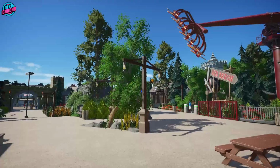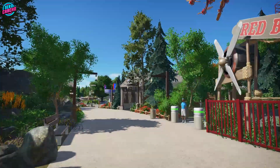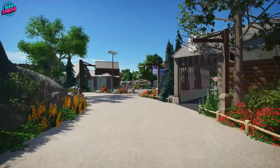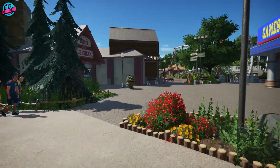Oh, amazing. Right, so we're going to come back out this way. I think we're done with the coasters, aren't we? We've done a circle, haven't we? There's the Red Baron. I think we are done in a full circle, so we can go and explore other stuff.